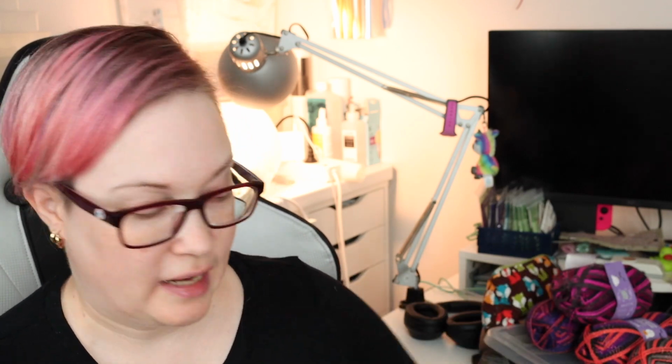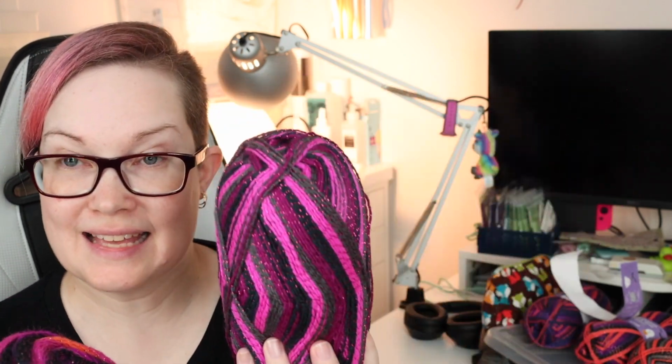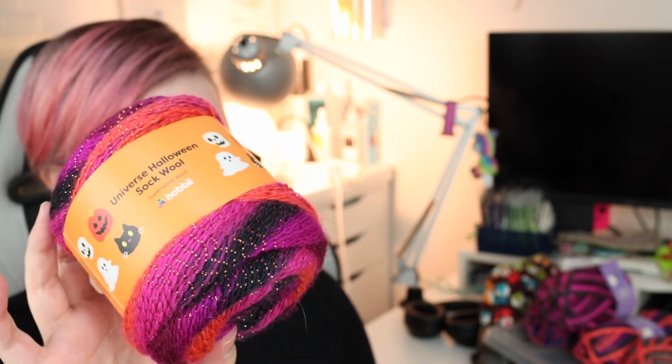Now, they had two different kinds of Halloween yarn, so I also picked up the Universe Halloween sock wool. Now, there's a big difference. This is less itchy than this. This is much more itchy. I am, however, very wool sensitive. I'm not allergic to it, but it does itch me. But yeah, this is color 2. So they're very similar in the tones, but I thought they could be cool to look at.